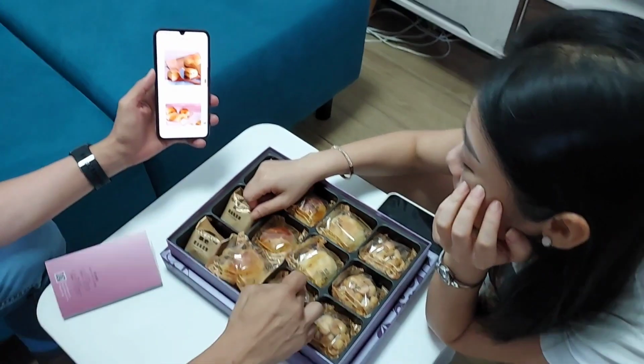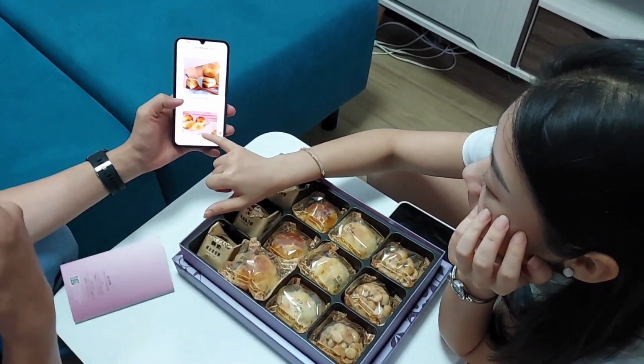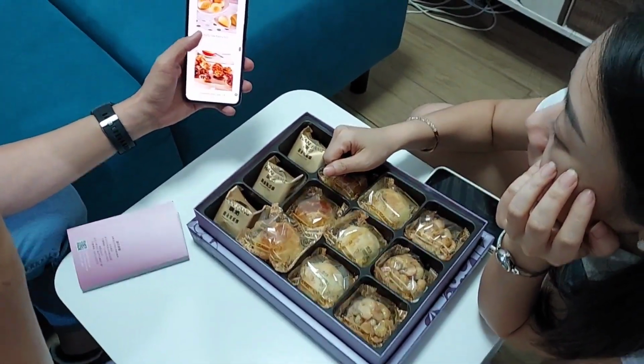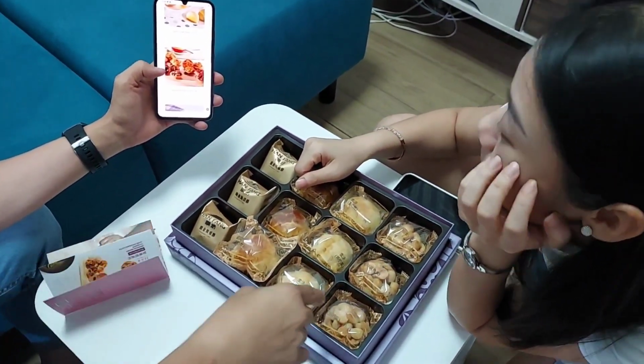There you go. My friend Anita is explaining the different kinds of mooncake, the mooncake she brought for us as her present. So yummy. Lots of nuts. See.